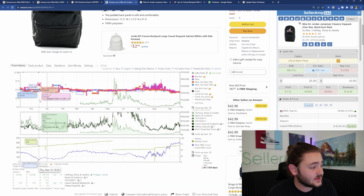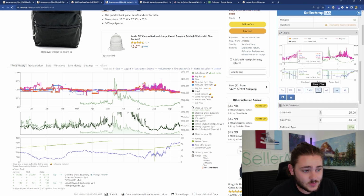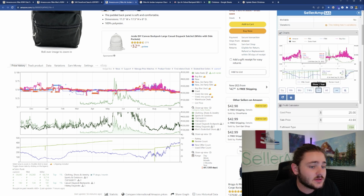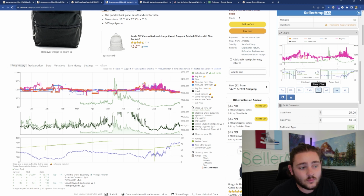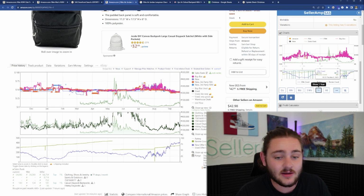So you can see here that last Christmas, the price of this item again shot way up. You can see that here on the SellerAmp charts as well. You can see that the price of this item shot way up. So if the seller count stays the same, which we can't really tell yet, this would be something I would definitely add to my list of items to come back to.